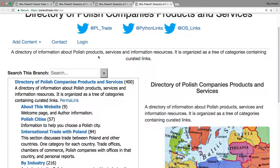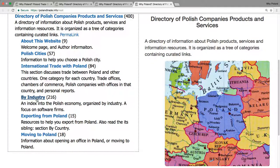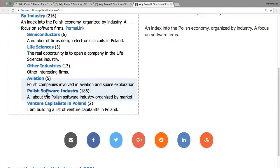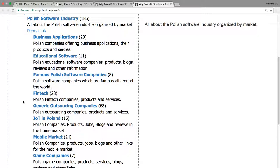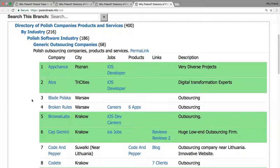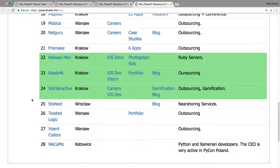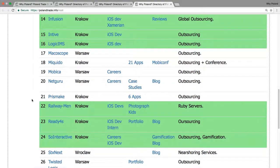Here we have the top level of the hierarchy. We're going to zoom in by industry. Within industry, we're going to zoom in on the Polish software industry. And within the Polish software industry, we're going to take a look at generic outsourcing companies. There are 28 of them here. And we can further go into one of those companies.